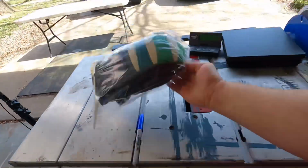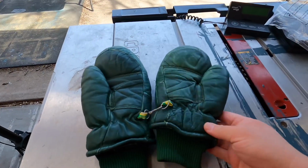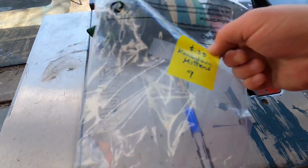Sold. Vintage hand-me-down green leather mittens. Overall okay used condition. Cost of goods, 38 cents at a thrift store. Sold $12 plus shipping on eBay. I picked these up just a couple weeks ago. I knew it was going to be getting a lot warmer, so I'm kind of surprised that these sold. I was thinking that I might be keeping them all the way until next winter.